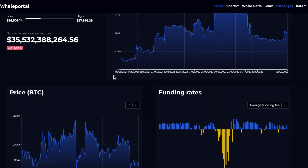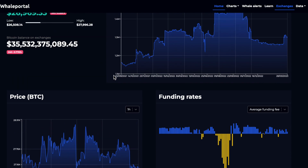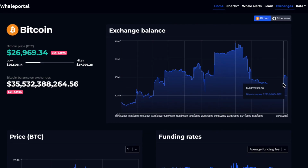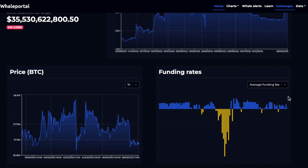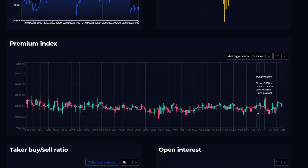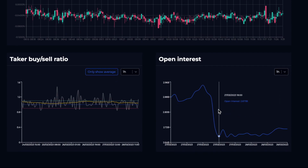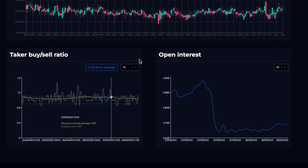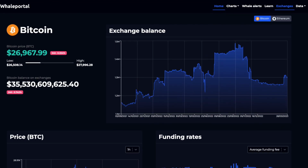And quickly have a look at whaleportal.com. Not too crazy things going on right here, guys. Things are actually quite neutral. We did get that increase in Bitcoin balance on exchanges, which is coming down slightly. This was already warning us earlier that we are going to see some distribution from 28,500. The funding rates are still coming down slightly. Premium index is negative. Open interest going sideways, and the taker buy sell ratio is a little bit neutral. So yeah, not too many clear signals on this website right now.